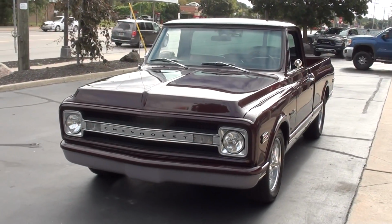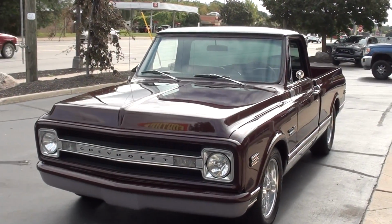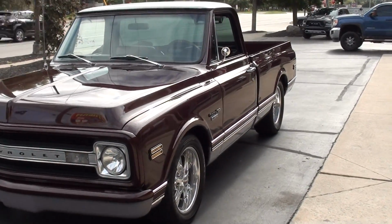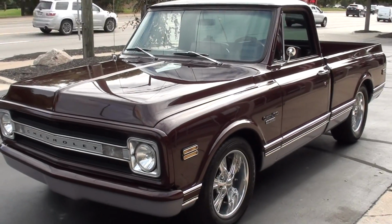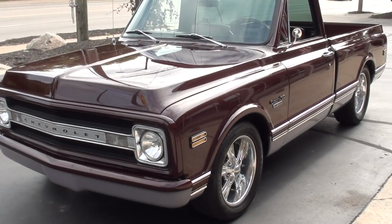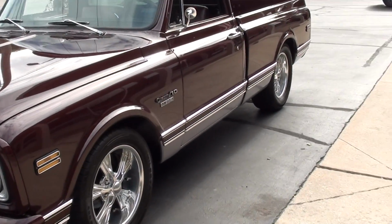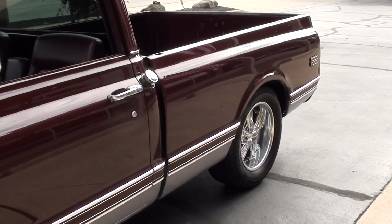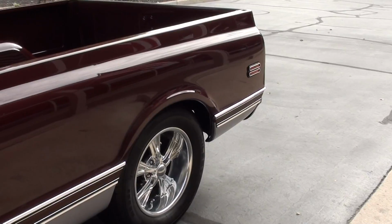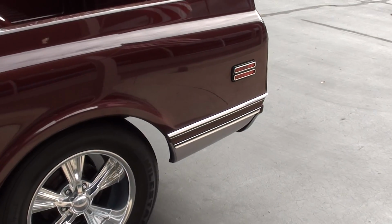Today, guys, we're going to take a look at a gorgeous 1972 Chevrolet C10 Shortbox. Beautiful truck, guys. I actually sold this truck a few years ago to a gentleman who just traded it back in. Gorgeous truck. I can't tell you how nice this paint is. I mean, it is just slick as glass. It's a very cool color combination.